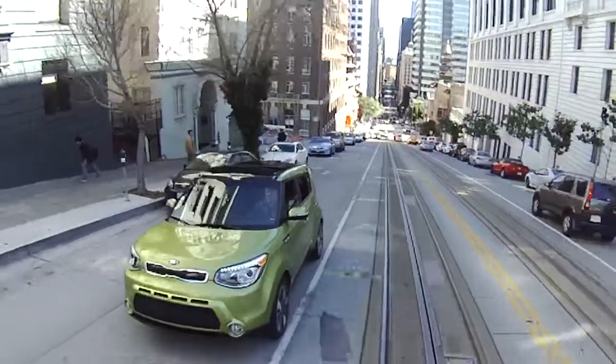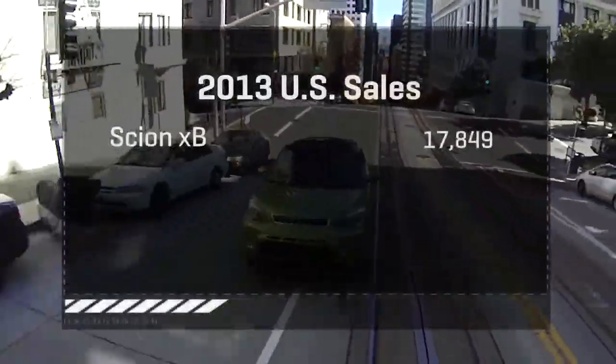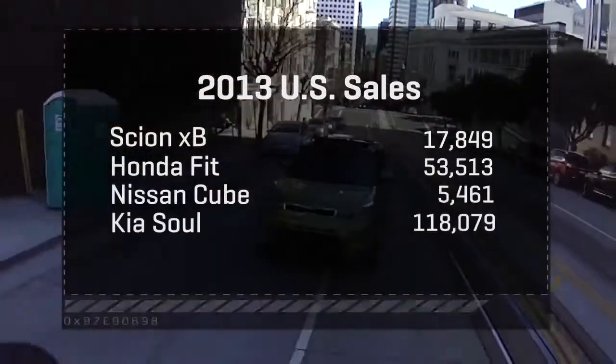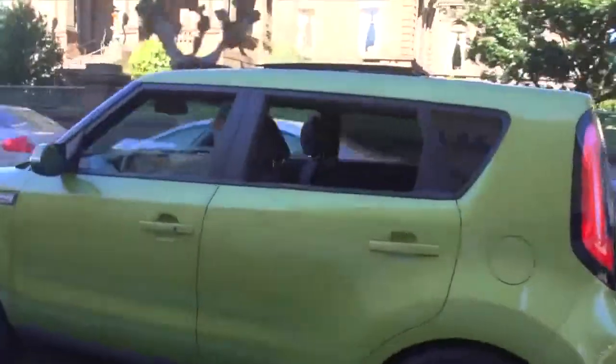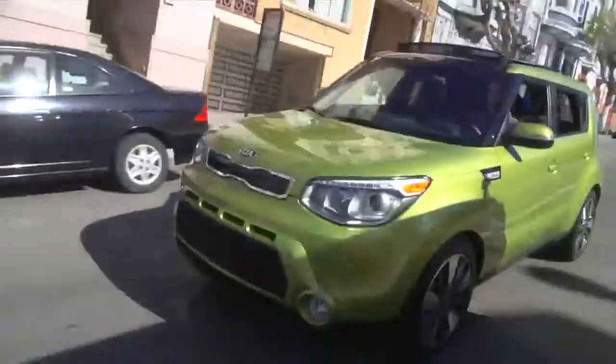Now, the Kia Soul is a car that has never hidden its quirk, never hidden its soul, if you will. But if you think this thing is a joke, the joke's on you. It sells like mad. In fact, the Soul in 2013 in the US outsold the Scion XB, the Honda Fit, and the Nissan Cube combined by another 40%. Put another way, it sells as many as BMW sells 3 Series in America every year. This is a bona fide home run.